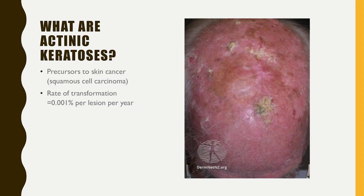So these are precursors to skin cancer, and in particular the squamous cell carcinoma. The rate of them developing into a squamous cell carcinoma is quite low. It's 0.001% per lesion per year. But when people have sun damage, they usually have many of these actinic keratoses, so that increases the risk. Plus, it's hard to know which one is going to turn into a skin cancer.